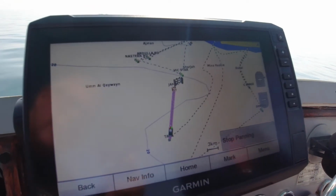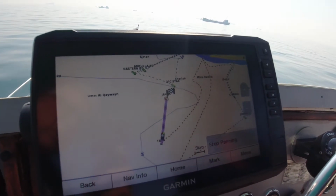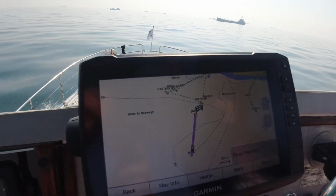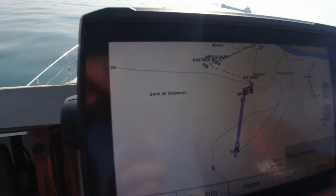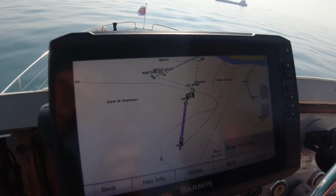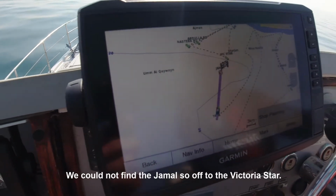Just to give you a good idea of where we are. If you look through my other videos, you can see we've dived the car barge, we've dived the SMB, we dived Abdullah's wreck last week, and we dived the Nastran with superb conditions the week before last. So Victoria Star is one of our go-to wrecks, but we're just looking today at the Taha and hopefully the Jamal.